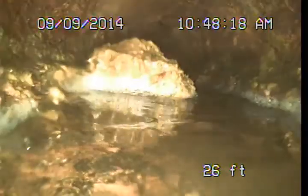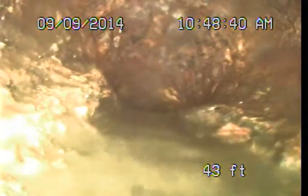You see that debris just flaking off as we push through. The camera kind of just dips into these pockets. Much more of that. Those ledges. And you see here the water in this line stays pretty dirty.